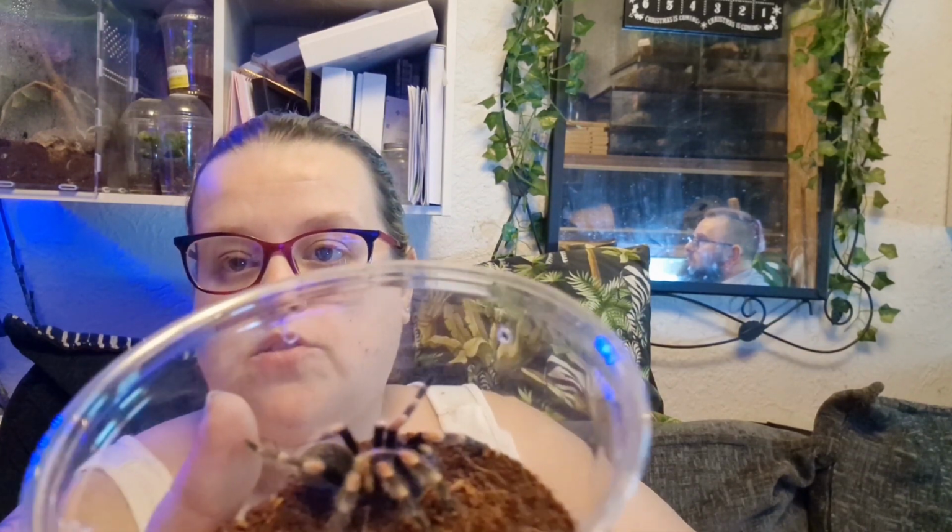So the next animal we got was this absolutely gorgeous male Brachypelma hamori. We got it from Spa Spiders. The awesome Luke gave us a little bit of a discount on him. He's absolutely gorgeous. Look at that little guy. Very, very excited for a future breeding project. Probably in about another million years when he actually fully grows, because they take forever.